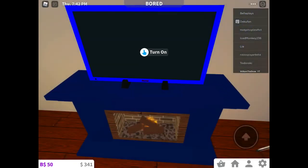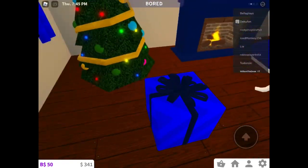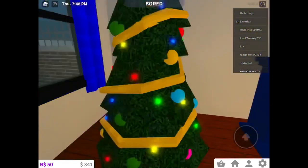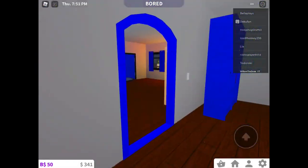Campfire, which we turn on actually. TV. Present here, which I'm going to open. Alright, let's just pretend we're opening it. Alright. Christmas tree. Yeah. Drum set. Alright, let's go to the garage.